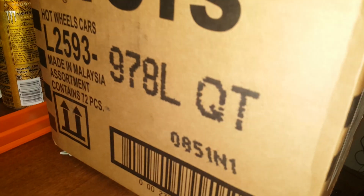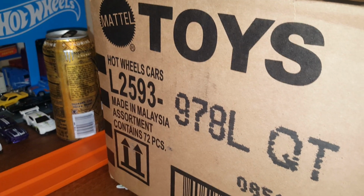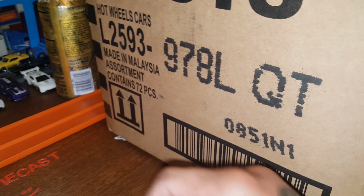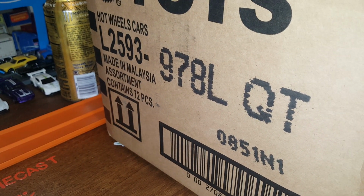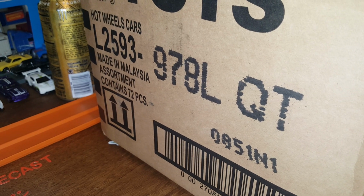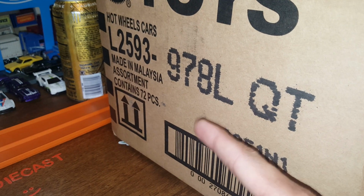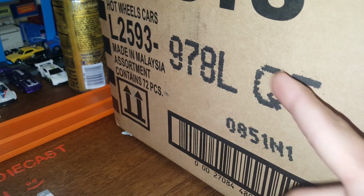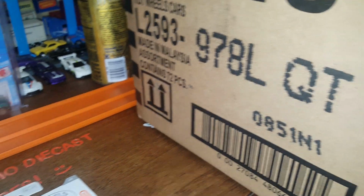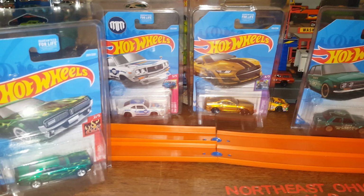Basically, what you're going to want to look for are cases like this. Mattel Toys Hot Wheel cars with 72 in there, because you can also get cases with like premium cars and other Hot Wheels, like fantasy cars, character cars, and things such as that, color changers. So look for these, and you can read what case it is by looking right here. L case. It's going to be the middle letter. J case and H case and other things like that were previous, so you might find those at Dollar Generals.